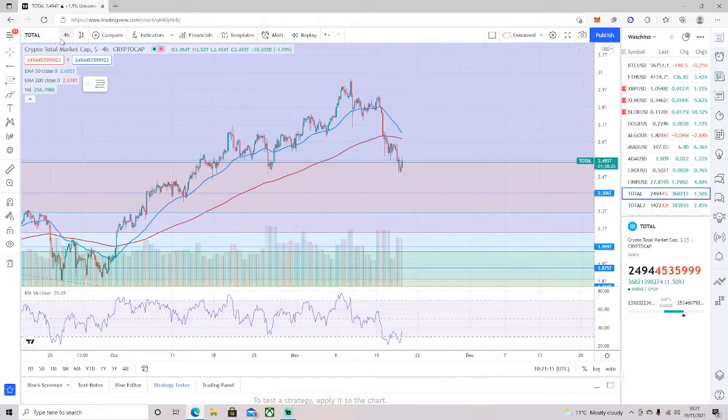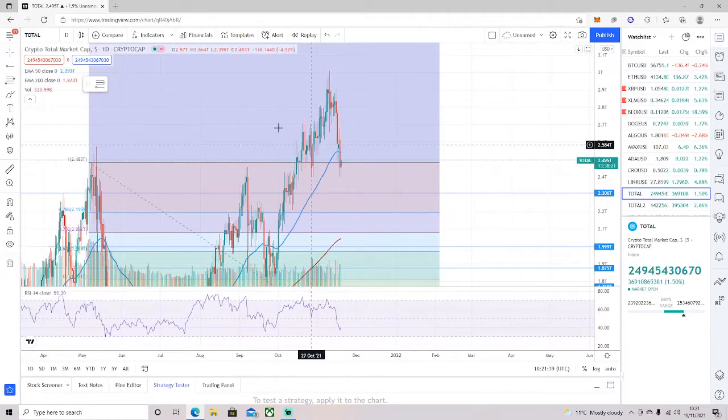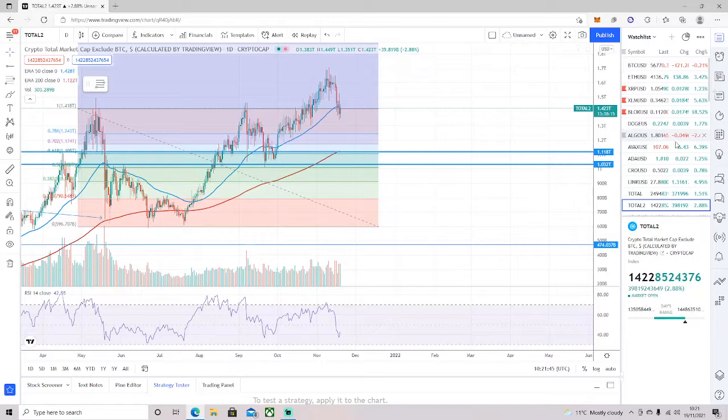So what we had actually was a daily close. I think it was below. Yes, it was. It was below the all-time high here for the total crypto market cap. And I did say that I thought that altcoin market cap would actually gain some momentum against the crypto market cap. I don't like the fact that we've had the daily close below the 50.